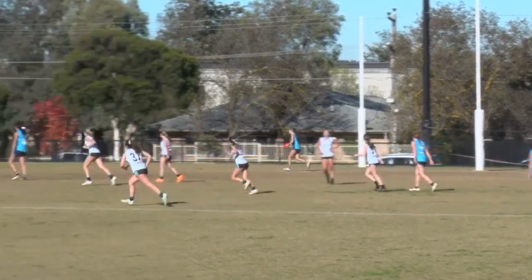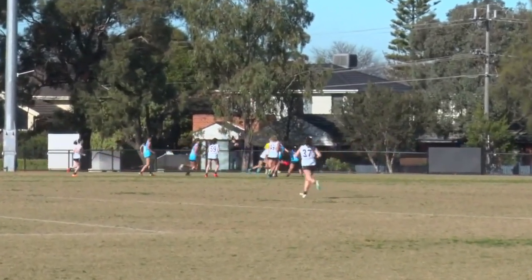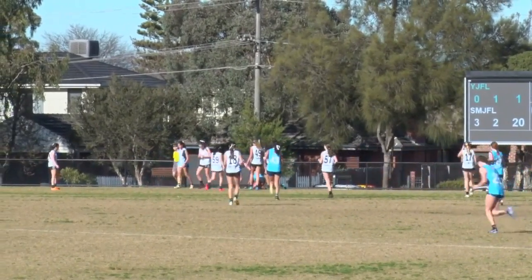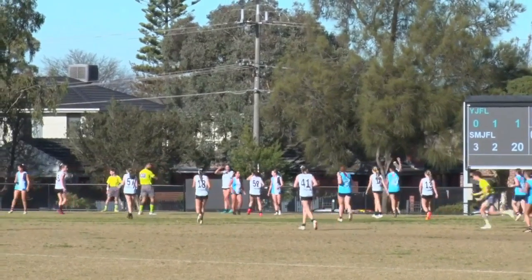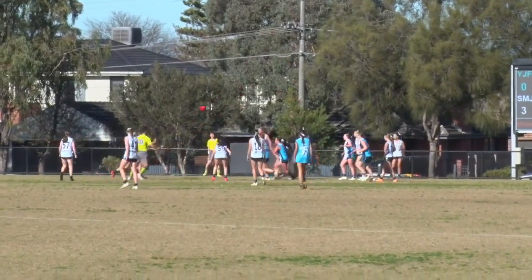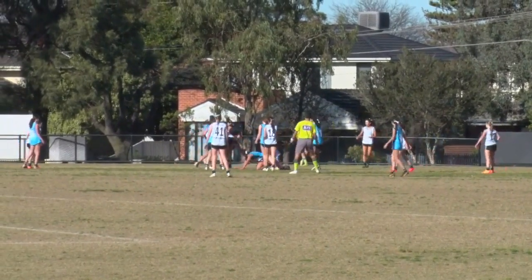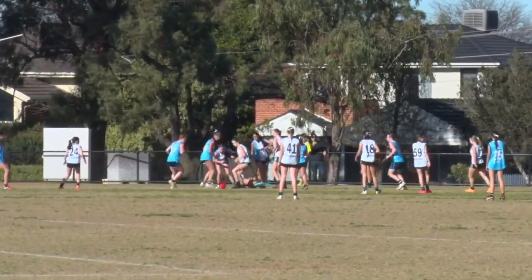So one behind the YJFL. South Metro Juniors 3-2-20 with a tick under a minute to go here in the third term. Ball back out of fullback. They can still lock it in and have another chance on goal here, Yarra Junior, but they're about 35 metres out from home now. Ball hard up against the boundary line. You heard the shout of 30 seconds from the interchange bench. Don't want to concede here if you're South Metro. And I get the feeling they won't, as that ball is still a long way out from the goal. Maybe still a kick or two out with players all over the top of this one.